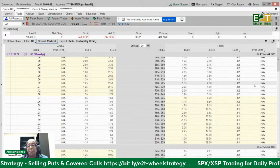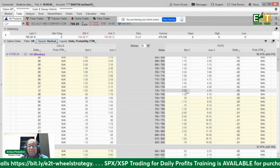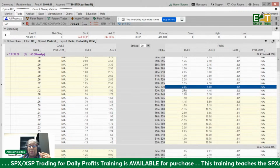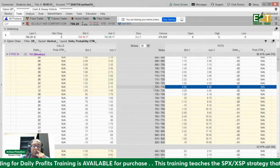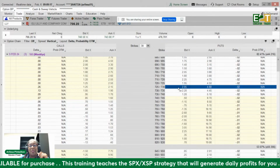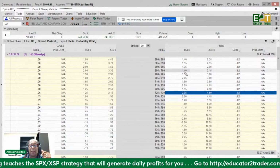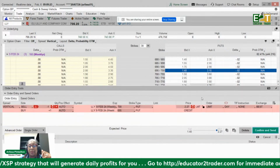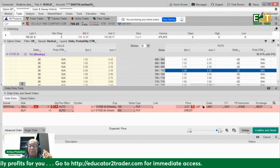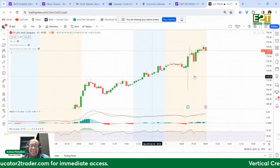I would have done credit spreads, which would have netted down here looking pretty nice. $332 would have been netted on a 725, 730. It's currently at 740 right now. Even if you went down to the 700, below current price yesterday, you'd have collected 127 credit for a 5 spread. That's like half the money. That's half the money.